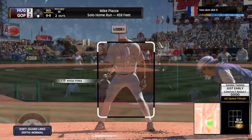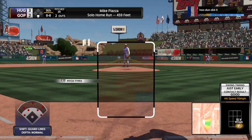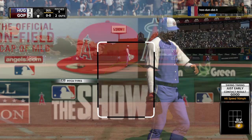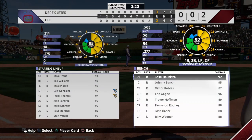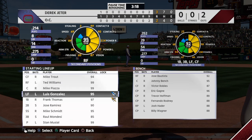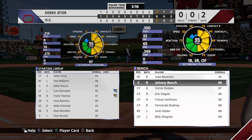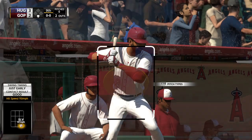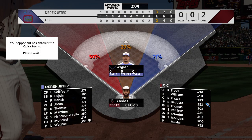Digging in, Luis Gonzalez. He's hitless in his 2 at-bats so far. Billy Wagner takes over on the mound now as he'll try to get the final out of the ball game here and pick up a save. Jose Bautista will pinch hit here, and he's the potential tying run.